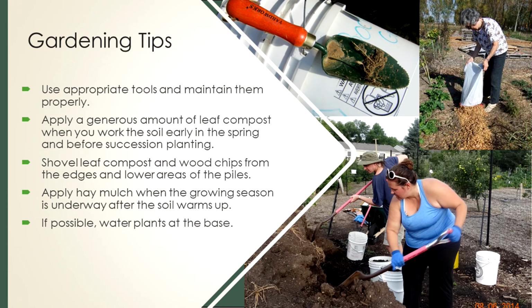Apply hay mulch when the growing season is underway after the soil warms up. If there was hay covering your garden over winter, uncover the soil where you want to plant to allow the soil to warm up for 1 or 2 weeks. Warm soil is necessary for seed germination. As your plants grow, you can then push the hay back up to the stems. If possible, water plants at the base.